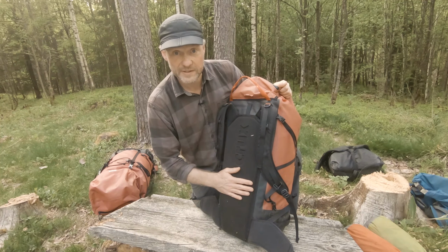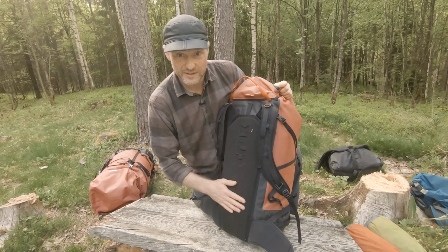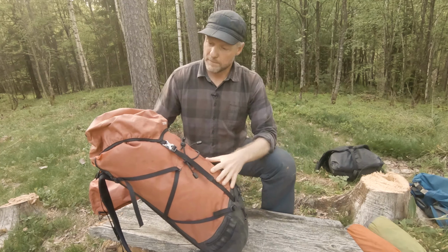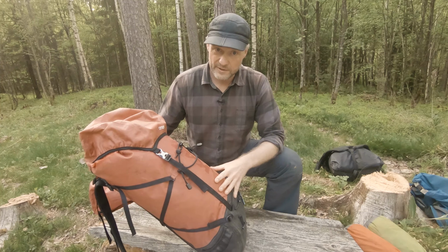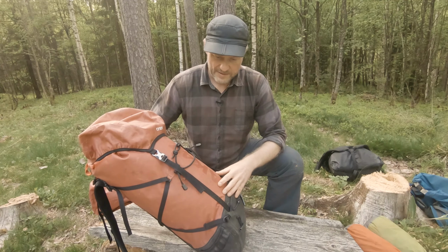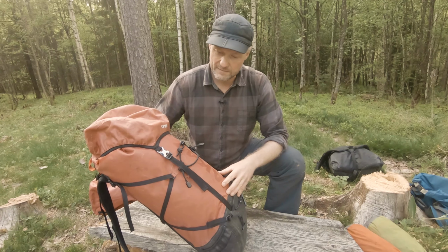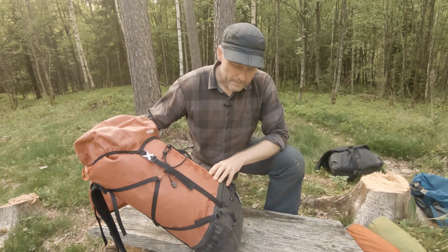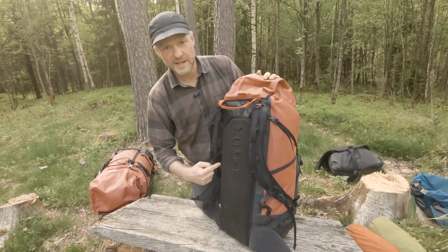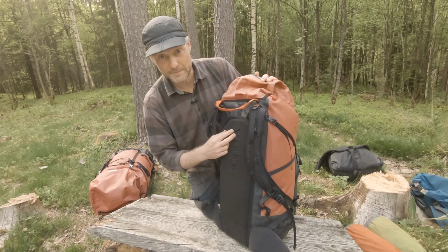And it's really good for using in snowy conditions, so you don't get a lot of snow stuck in this material. This backpack is also waterproof, the material, and very strong. So I've had this pack for also 5-6 years and used it loads. Oh yeah, and there's a metal bar in here, so it's nice and stiff in the backpack. So that's called an internal frame.